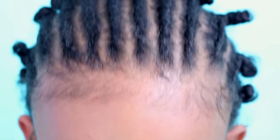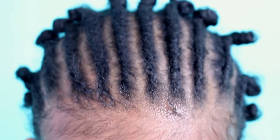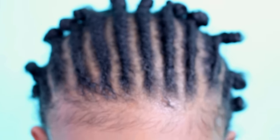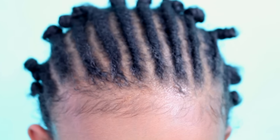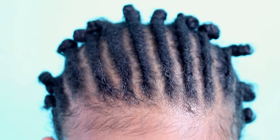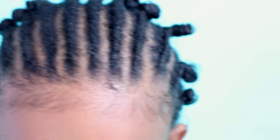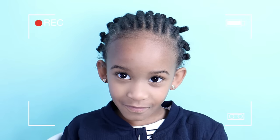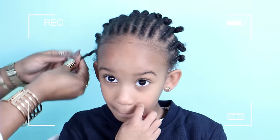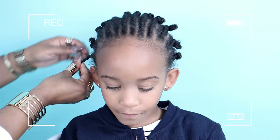And please lay off the comments because I was her age before, and I did the same thing. I think I was in first grade, which she's in first grade, and I cut my bangs. And my teacher was so pissed. She put my hair in an envelope and wrote my name on there.